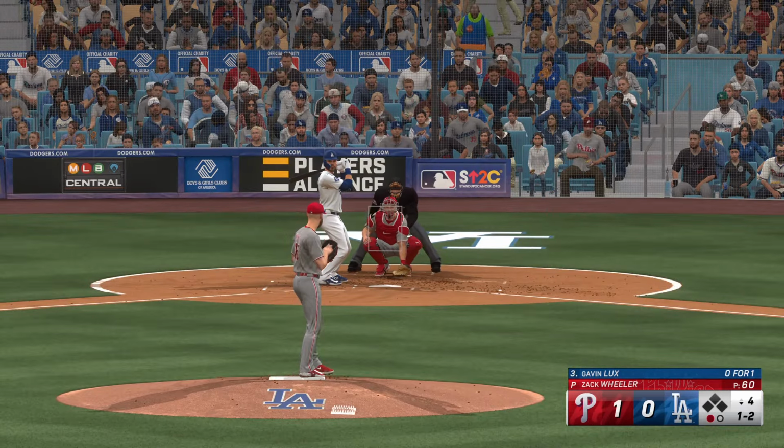Now, Alec Bohm. Kicks and deals. A little left front there as he swings through. That's inside, and it's 2-2. Action in the pen down there. Alex Vesia appears to be getting loose. Honeywell, the right-hander, also getting loose.